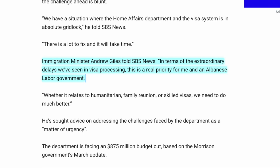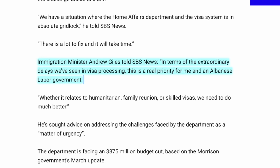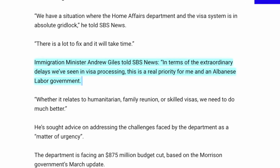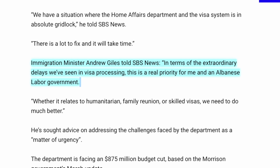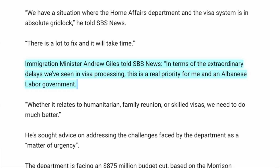It is certainly not going to help anyone if there is a further cut to the funding that is given to the department. Obviously, the budget was announced by the previous government, so we'll see if the new government comes in and allocates some additional funding in order to get more visas processed in a quicker time. And the new government has acknowledged the fact that there have been large delays in the visa processing, but they said they are willing to find a solution to this problem as soon as possible, so that more visas get processed faster.